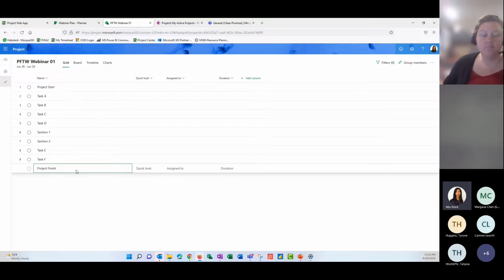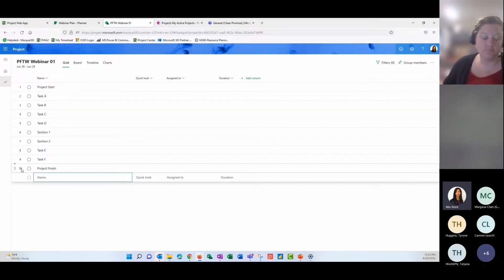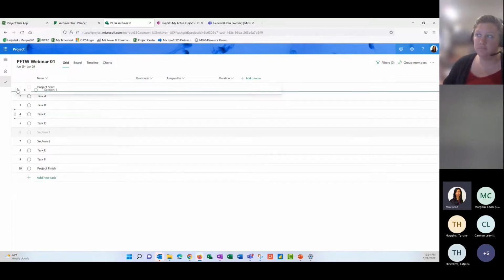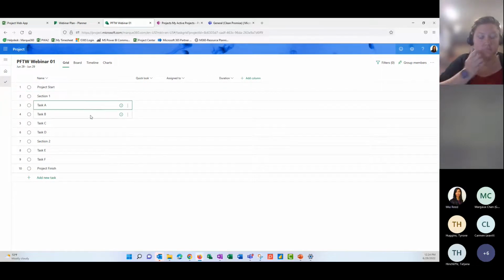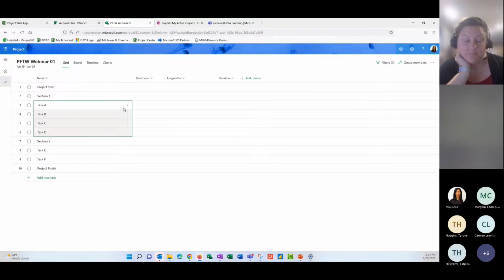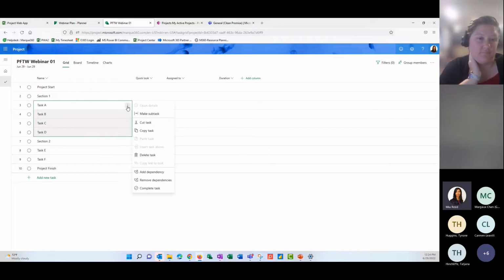All right, so pretty quick and easy to do that. A lot of times in Project Professional, I might do things like rearrange these tasks, right? So let's go ahead and we can drag and drop to interact with these. Let's say that I have some tasks to be subtasks. So I'll select a group of them.